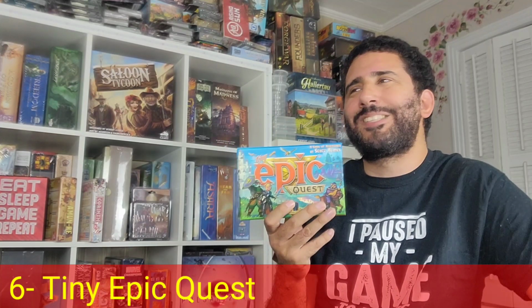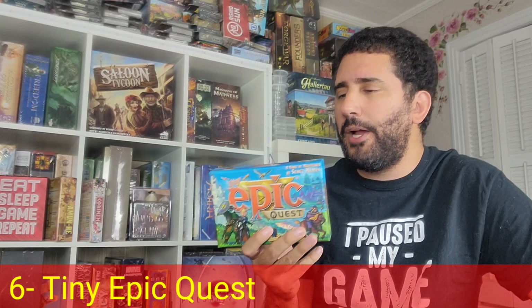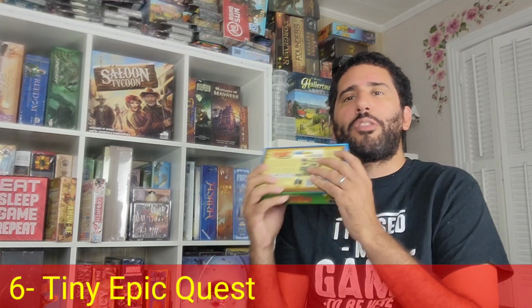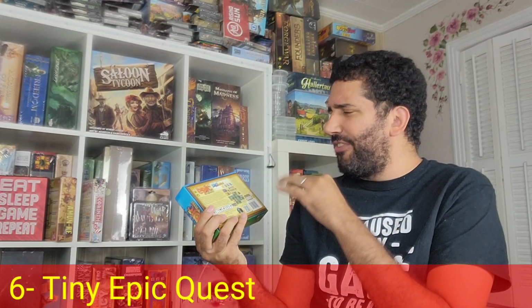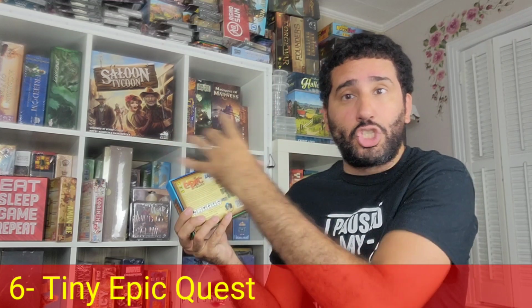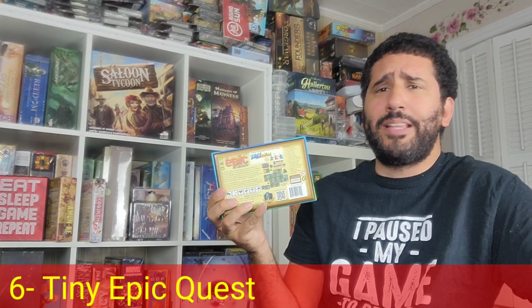And Tiny Epic Quests just seems like it would be more interesting multiplayer. I have not played it multiplayer. But from a solo perspective, it's cool. It's interesting. You're maneuvering throughout the board, and the board consists of a cross-like shape of a grid of modular cards that you use to make the map each time.